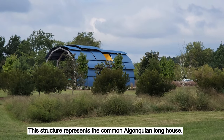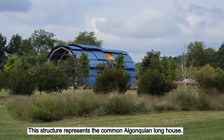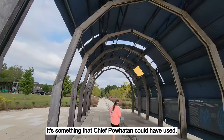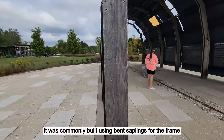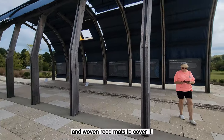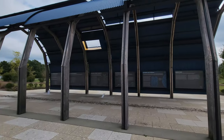This structure represents the common Algonquian longhouse. It's something that Chief Powhatan could have used. It was commonly built using bent saplings for the frame and woven reed mats to cover it.